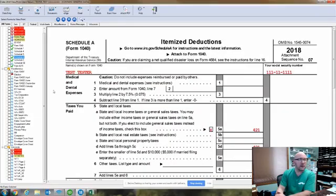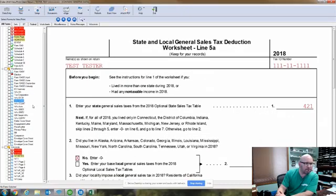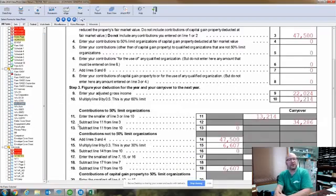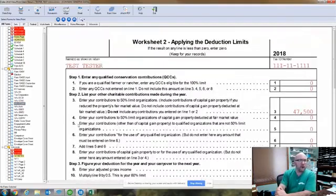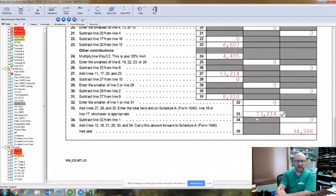So in a return like this, probably this one item here inherited a lot of money, very similar to my client. The worksheets here, I was going to see, so many things end up on worksheets this year now. So there's state and local taxes. By the way, here's your election. So this is your deduction limits and the carryover, here's that 34,286. That's how much of your charitable contribution is going to carry forward into the following year on this example.